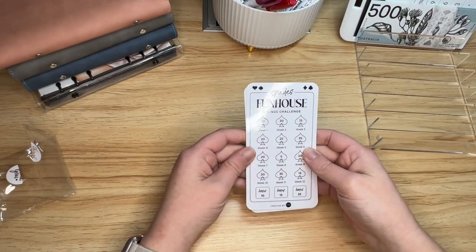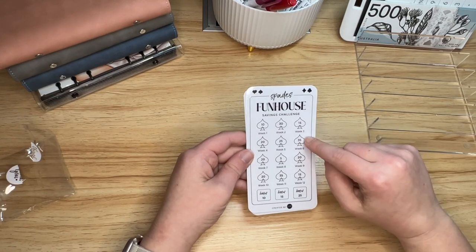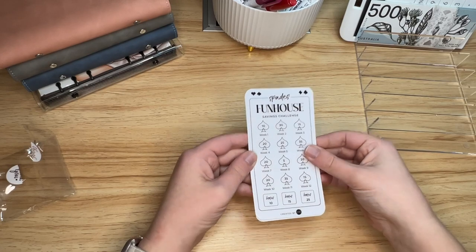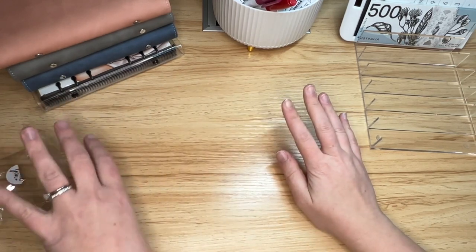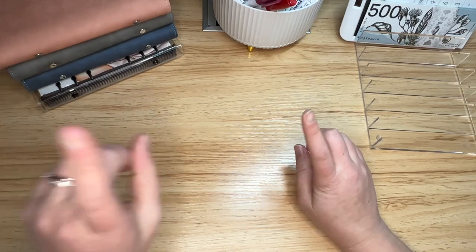And then she also included her Funhouse Savings Challenge. And it looks like the highest denomination is $35. We've got a couple bonuses, so we'll definitely wanna do this too. So I just wanted to share that with you guys. I'm very excited about those. Anyways, let's get rid of this trash and let's get on with it.